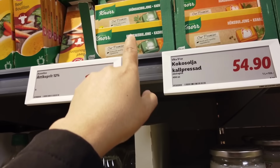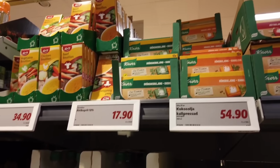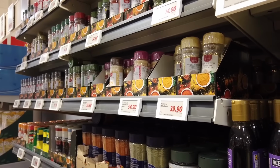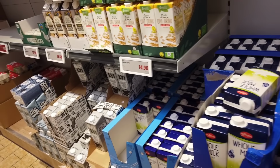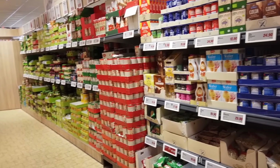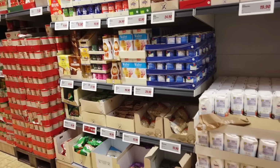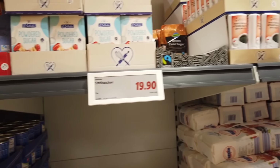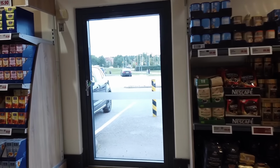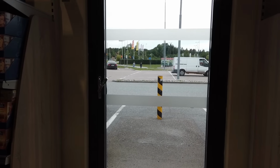What do you have cheaper here? No, wait. Oh yeah, I forgot that their prices is over. This is the spices. Stock soup, milk. Where are you? Oat drink. Oat drink, those are the sweets. Offer ice cream cone. Pumpkin seeds. Condensed milk. Powdered sugar. Egg. Oops, wrong. Egg. Hey. Soft drinks. Coffee chips. Coffee chips.